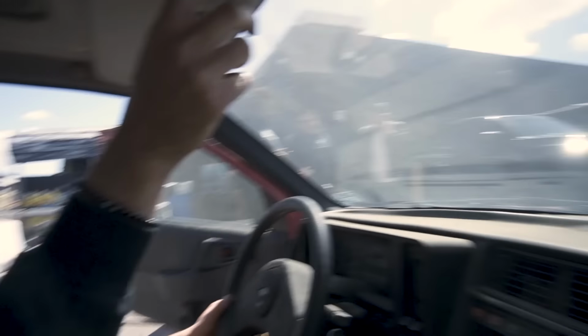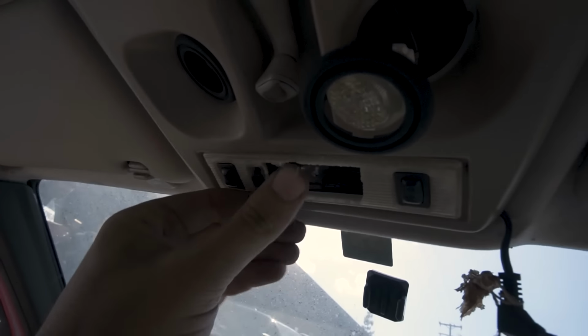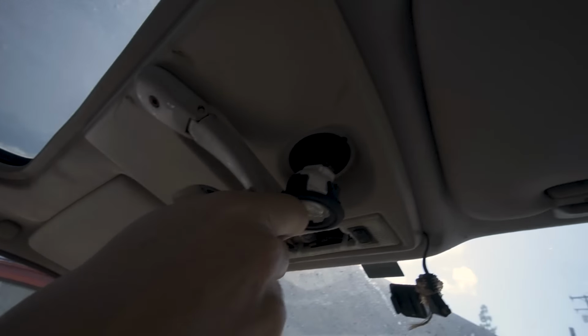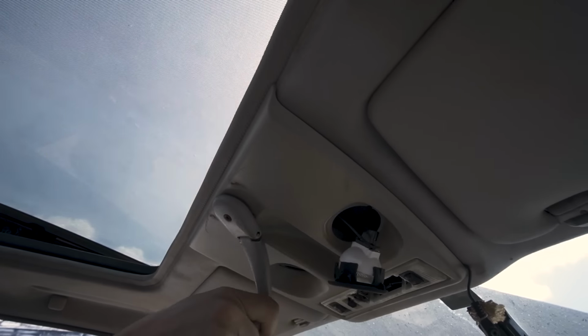Hey, I wonder if the sunroof works. Oh my god. Yo, what? Oh! Oh, it's manual. It might actually work. Oh, it's just a yes. Sunroof works. Sick. I have to admit, I'm pretty excited about this day. I'm actually really excited about this car. It sounds pretty nice.